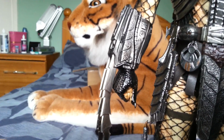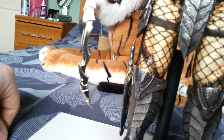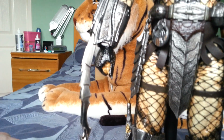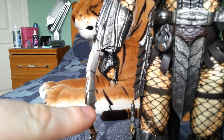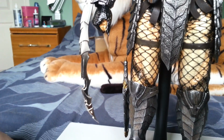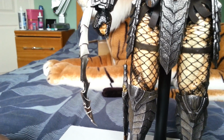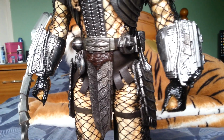Here we have his gauntlets with his extended wrist blades. On the original you only had one set of wrist blades, and they would go in and out. They would only come to about this distance. But for this figure, in the film, his wrist blades were a lot larger, so they've got that more accurate. I'll show you those in a little while.